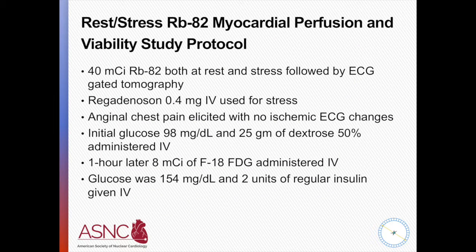So in this slide, we present the protocol that we follow in our institution for perfusion and viability. In this patient, regadenoson was used as a stress agent. And shortly after the injection of regadenoson, the patient reported onset of chest pain, which was similar to the pain and symptoms he was experiencing over the last few weeks. But no ischemic changes were seen in the ECG. For the viability part, his glucose was checked initially, and he received 25 grams of dextrose 50%, after which he got 2 units of regular insulin for a glucose of 154, and the FDG images were obtained 1 hour later.